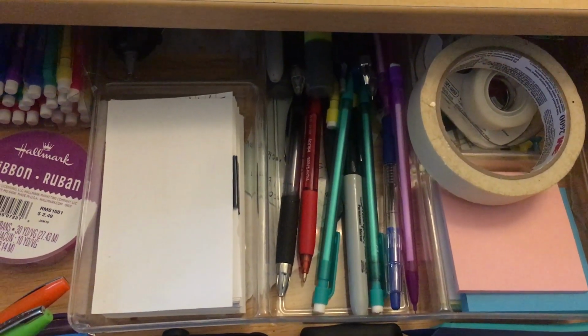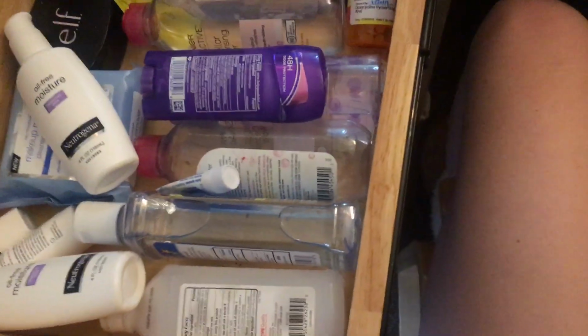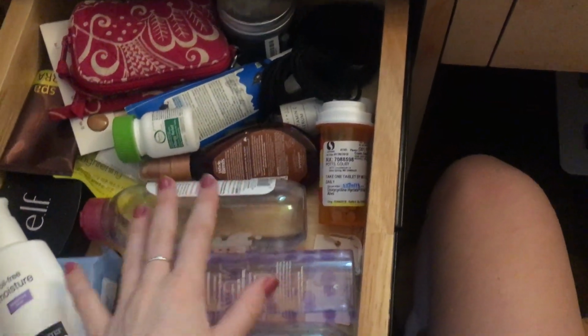In my top drawer, I have all my school supplies, all my pencils and sticky notes, and things like that. And then in my drawer, I have all of my skincare. I have deodorant, perfume, face wipes, just lots of things like that. I've got my moisturizer in there, some micellar water, and some face masks that I do on special occasions.